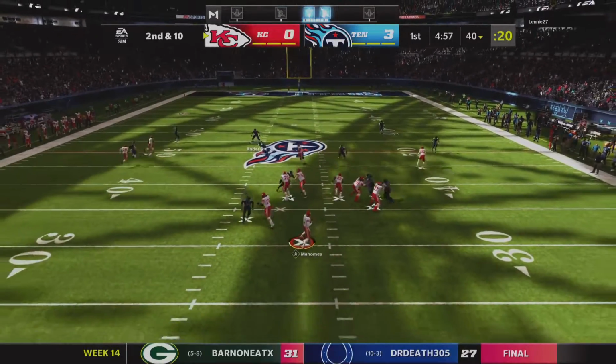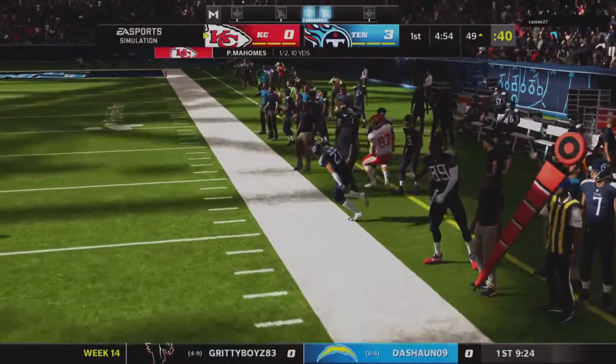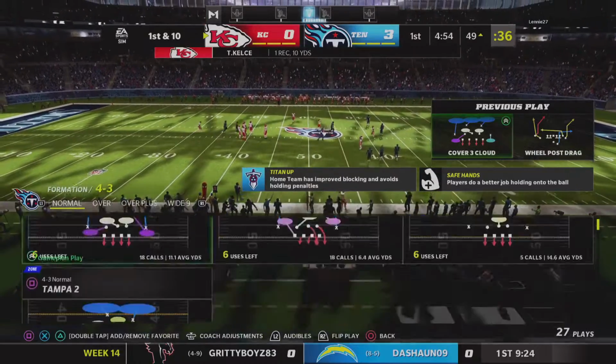To throw once more on 2nd and 10. Mahomes. And this one caught by Travis Kelce. And he's able to take it across midfield before going out of bounds.